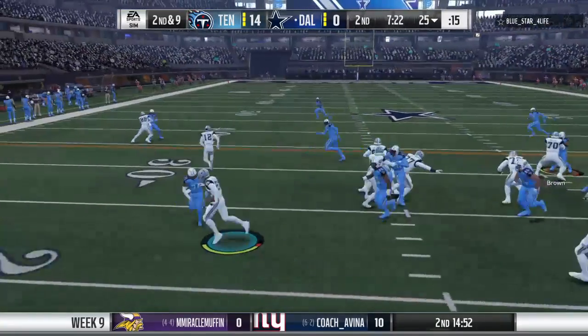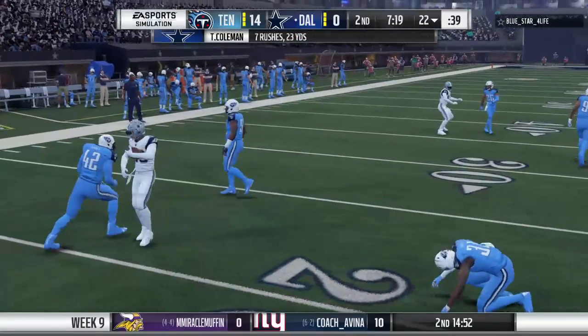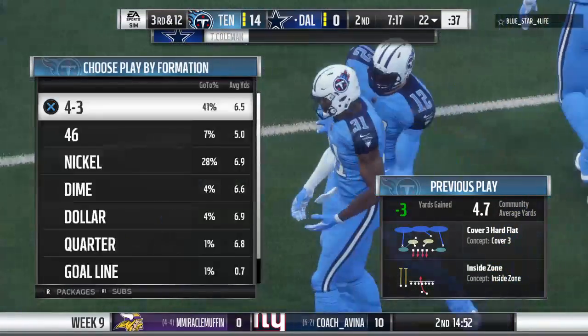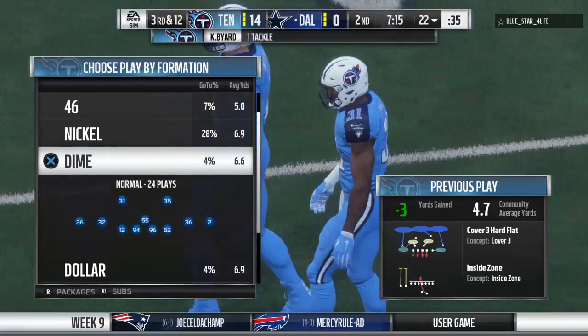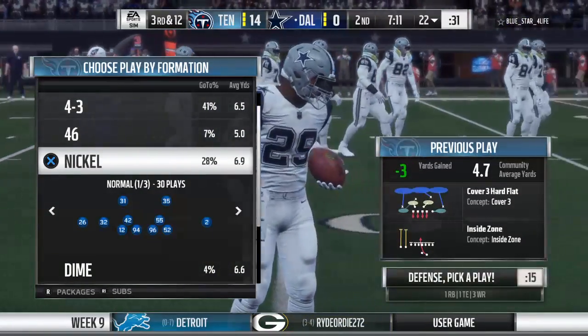They stay on the ground. Again, it's Coleman. And this one goes nowhere. Losing yardage back at the 22. So he loses 3 yards there. Now 3rd down.